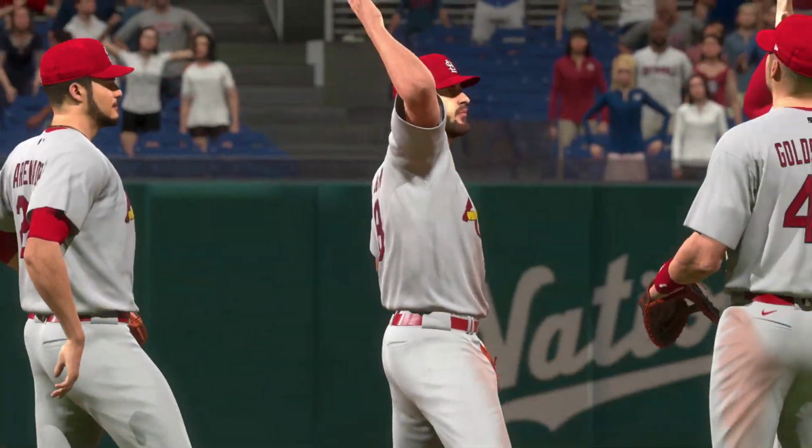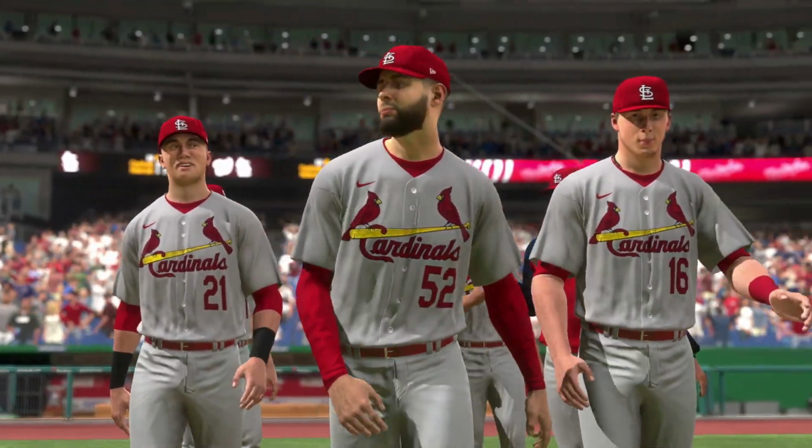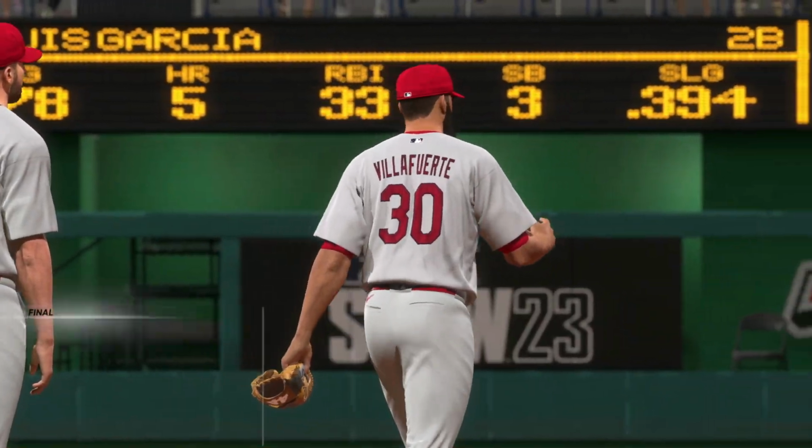The ball for his first career save deserves to be on display at his house. I mean, it's kind of like when a restaurant frames its first dollar bill somewhere on a wall. You just can't forget your first save. And your final score here today, 2-1.